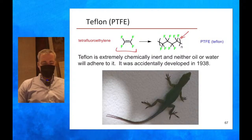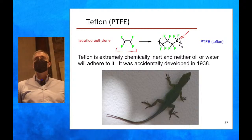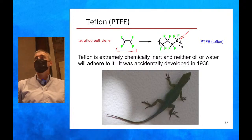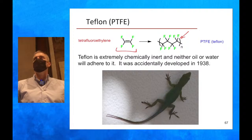Teflon is a very interesting chemical. It is extremely chemically inert, meaning it doesn't react with almost anything. It doesn't burn. It'll melt, I guess, but it doesn't react with acids or bases or really anything. And the other thing about it, which is very unique, is it's extremely non-sticky. So oils won't stick to it. Water won't stick to it. It doesn't stick to polar or non-polar things.